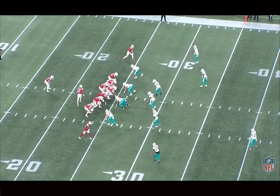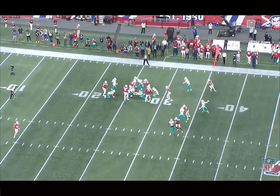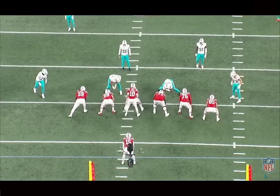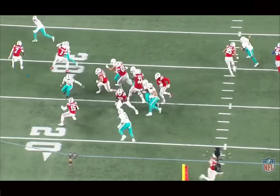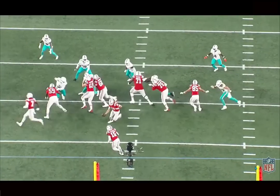The improvement versus the run, just technique-wise and just run fills, understanding your responsibility from everyone up front, pretty much was so much better this week. The improvement was great. You could tell they took it to heart. You can see, look at Chubb here. He knifes to the inside, and if he's going to knife to the inside like that, Baker has to be able to scrape over the top, and then Wilkins working down the line. This is exactly what you want to see right here.